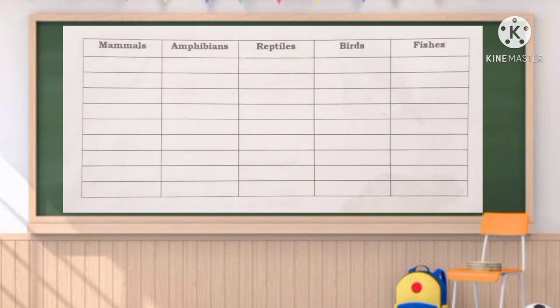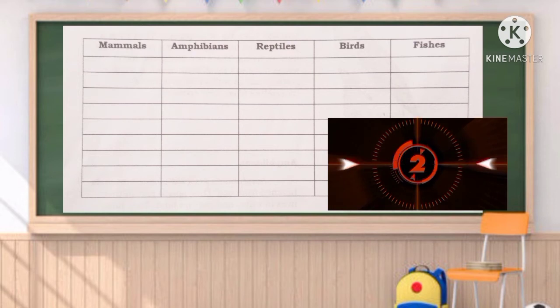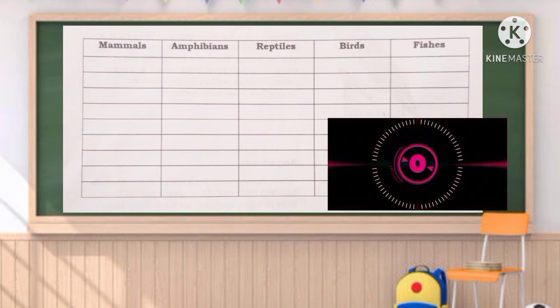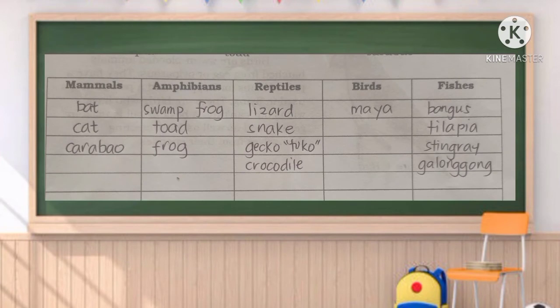You are going to write the names of animals in their corresponding group based on their characteristics. So kids, are you ready? In 10, 9, 8, 7, 6, 5, 4, 3, 2, 1, 0. Alright, let's check your answers.